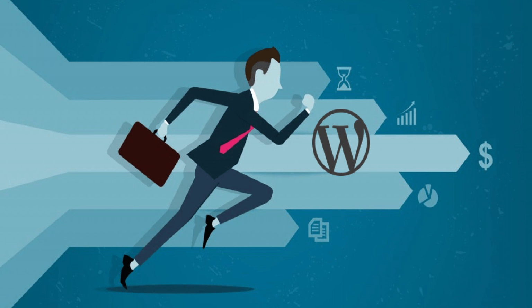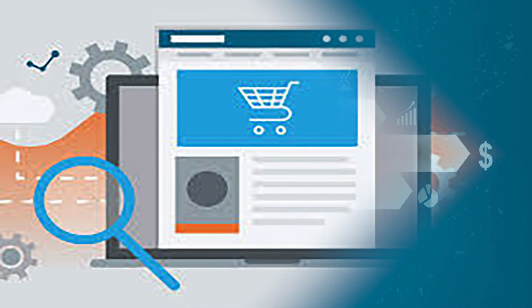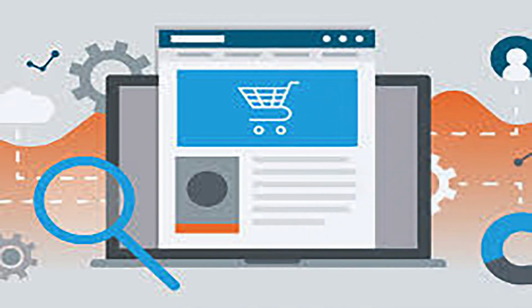Optimize site performance. If a site is slow, it will likely lose customers. According to statistics, 40% of users will abandon a website that takes more than 3 seconds to load. This is especially true for mobile users who are often multitasking as they access websites and are more likely to move on to something else if a site is too slow.